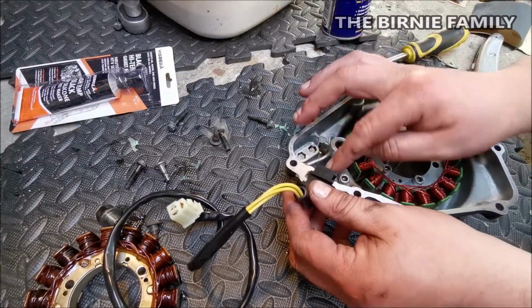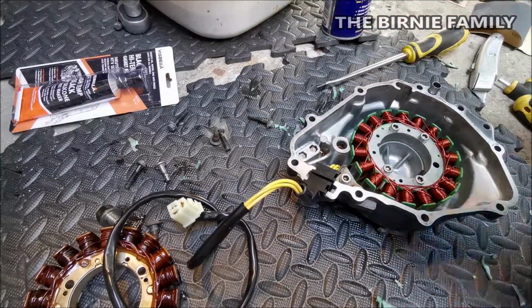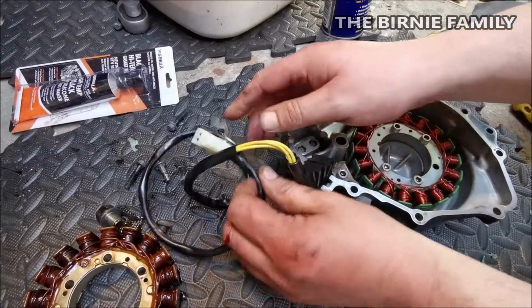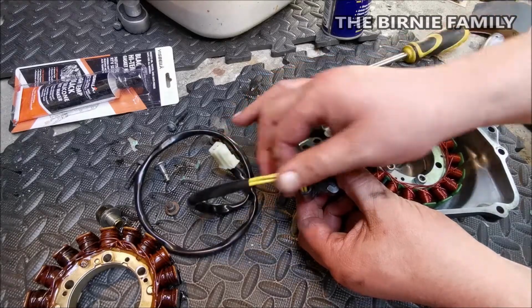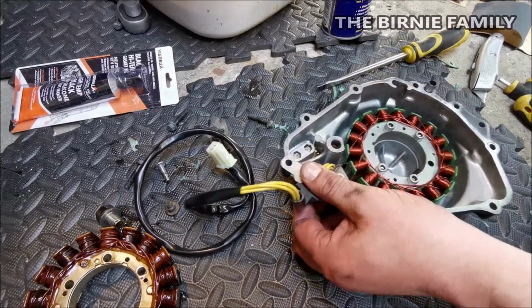Yeah, it's a little bit of WD-40 onto these wires, guys, and that's awesome. I should be able to pull the sleeve all the way back, but if not, I really want to have this part here covered, you know, absolutely covered. But that's okay.